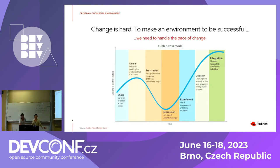All right, I think we all know that change is hard, right? And to make an environment successful, we really need to handle the pace of change. People deal with change in different ways, and we need to take that into consideration. People go through different phases, and I want to show you an example. I will be using the Kubler-Ross model and explaining this with a real-life example. I think each of us here probably has experienced this situation.